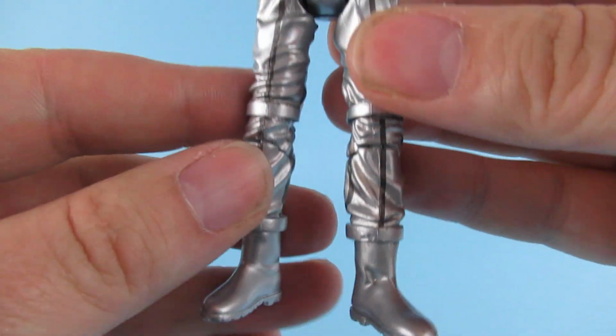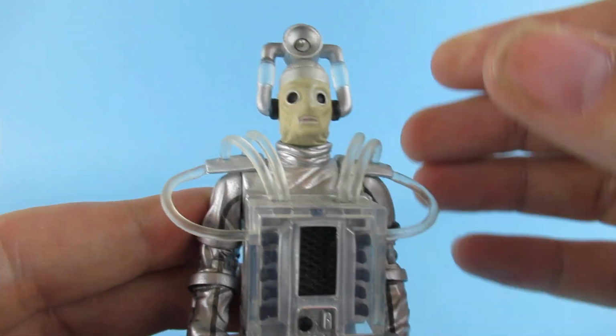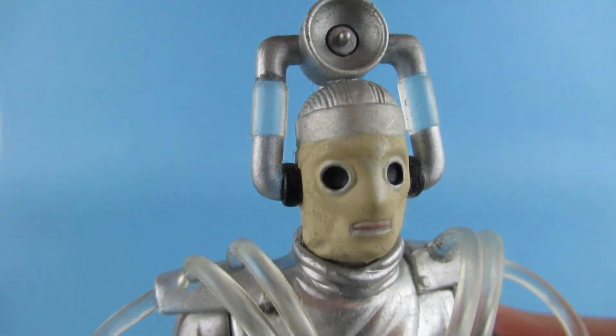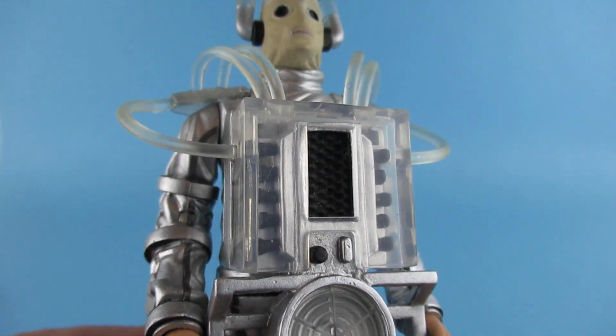I like these. These are one of my favourite Cybermen, just because it was where it all began. And in some ways I think the Cybermen are the scarier Doctor Who villains, because they've got a little bit of humanity left in there.